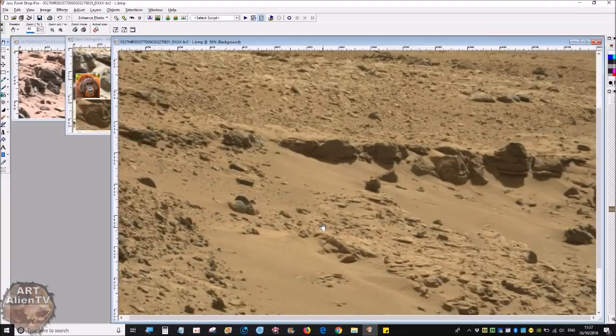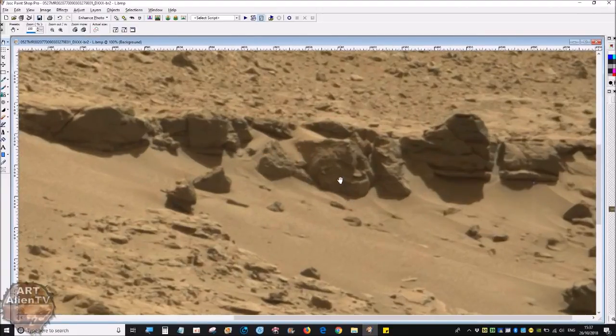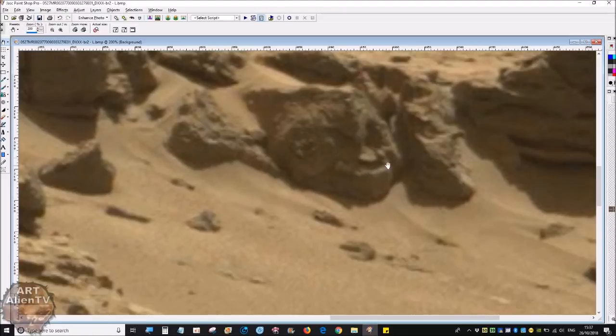Here's the raw image. Let's go in and have a look closely. There we are. It's a bit blurry, like a lot of these images are. They're not very high res, but you can see the two eye sockets and the nose and the mouth here and the cheek here.